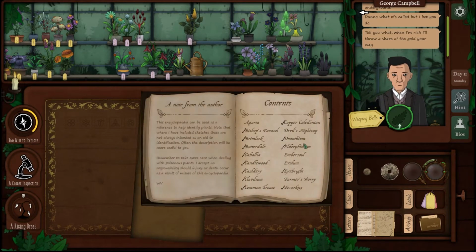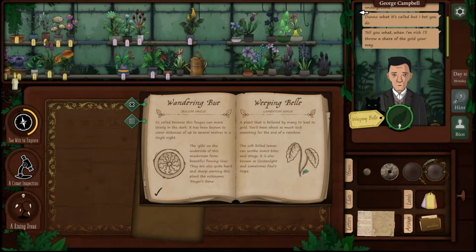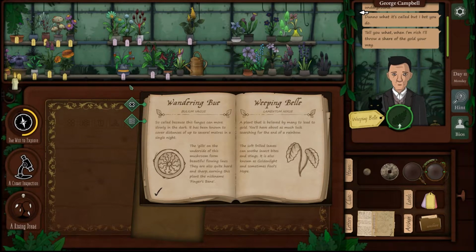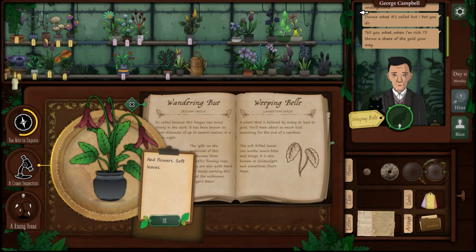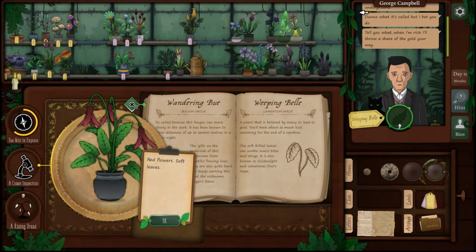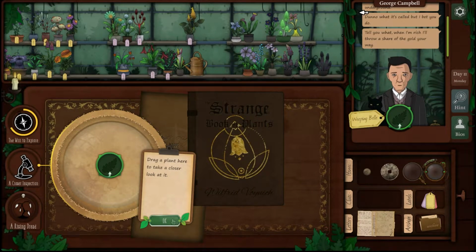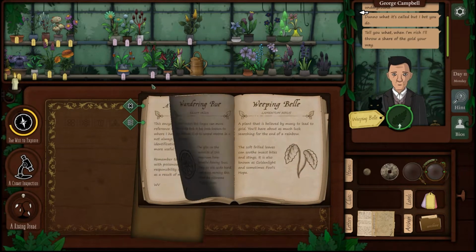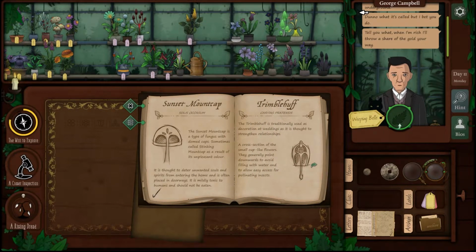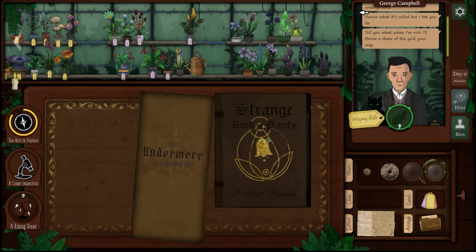What? We actually have that? Ew. Okay. Interesting. You know what? This kind of looks like this. We have that, it might be Trumblehuff, but I don't know. Let's take a look actually.